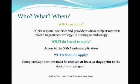Okay, now let's look at some basic questions in regards to the application process. Who can apply? What do I need to apply? And when should I apply? Well, SGNA regional societies and providers whose subject matter is related to gastroenterology, GI nursing, and endoscopy are the groups that can apply to the SGNA Approver Unit. What do I need to apply? You need access to the SGNA online application. And when should I apply?